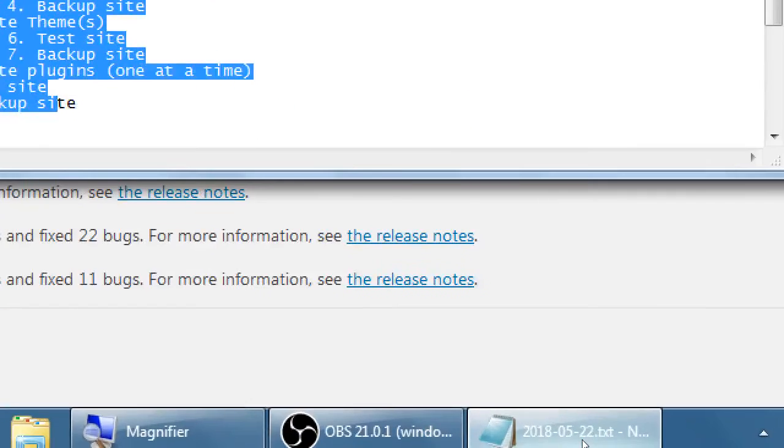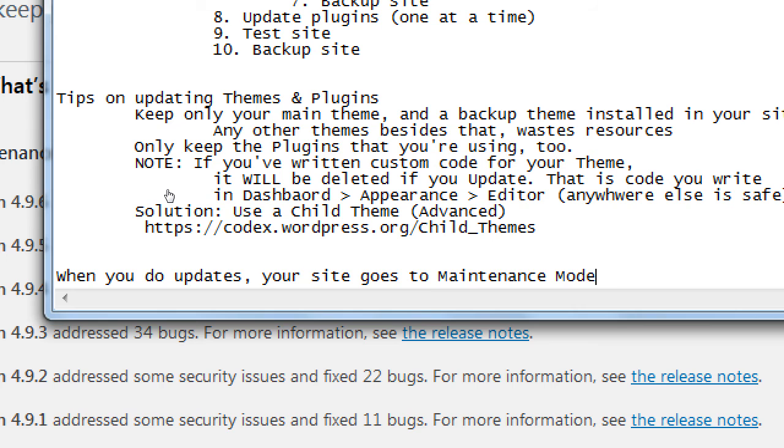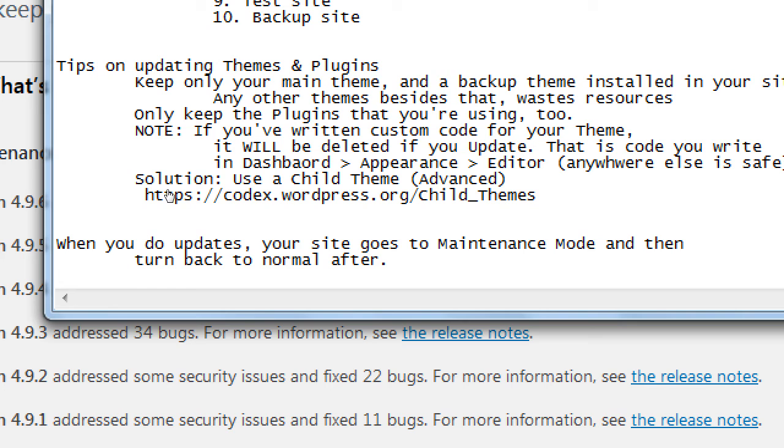So there's a note to say here. When you do updates, your site goes to maintenance mode, and then turns back to normal after. So you don't have to shut the site down when you're doing this. It kind of shuts itself down, in a sense, yeah.